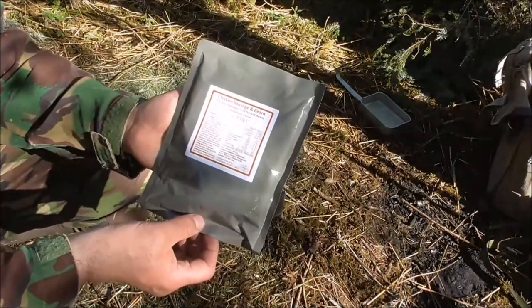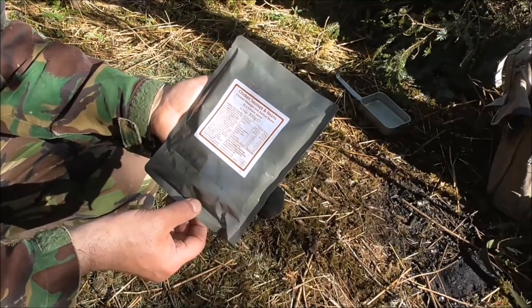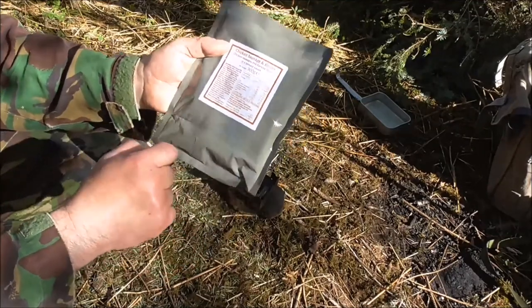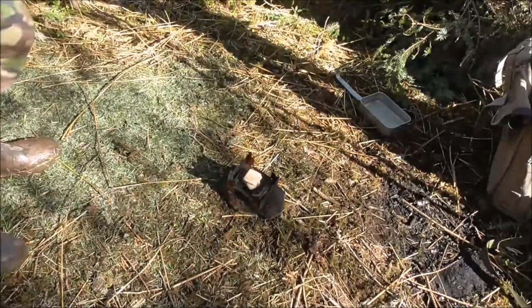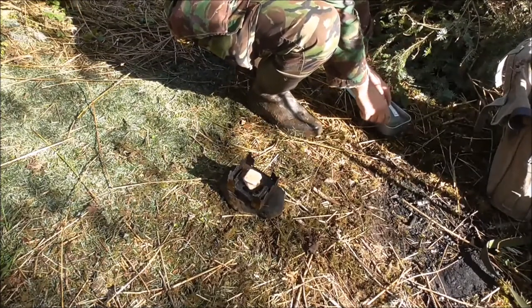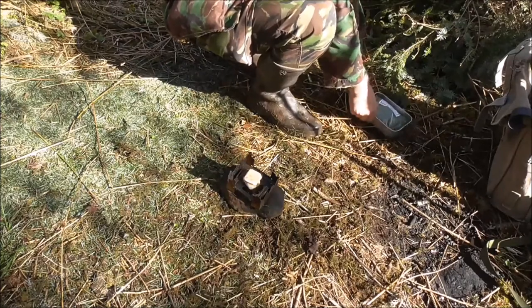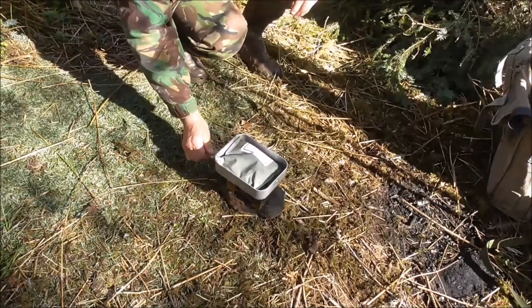So for breakfast we'll have chicken sausage and beans. So it's chicken sausages and haricot beans and tomato sauce. 300 grams and 411 kilocalories per portion. So we'll get that on the go.